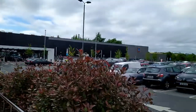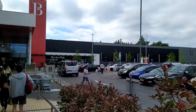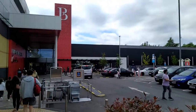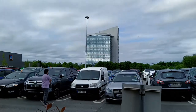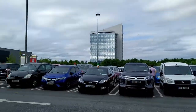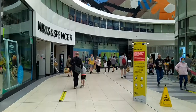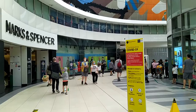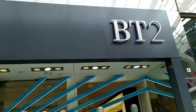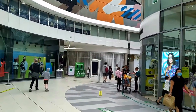And just recently there has been an Lidl which has been opened during the pandemic time, so it's a new one. And you can see those big buildings there. One is the eBay building, the main office building. Okay, so I've entered the mall. As you enter from this side, as I said, there is Marks and Spencer, there is B2, and there is Carry On. And you can see lots of people.